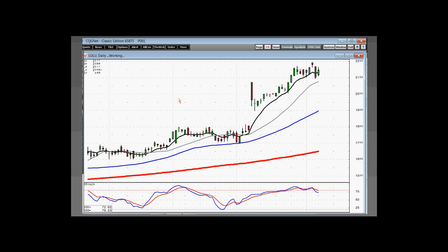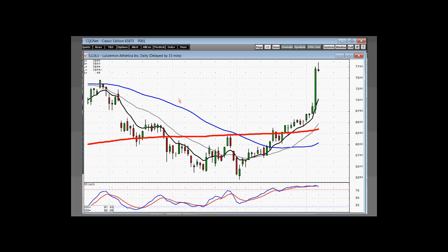Lulu. This one, if something big's happening, it should go up, obviously. Or if this is exhaustion at the top, there's your shooting star. If it opens lower tomorrow, I'd be taking profits, which you should have good profits. This one started from somewhere down in here.